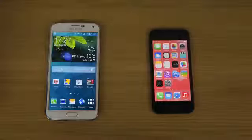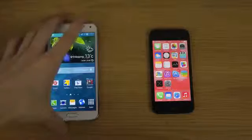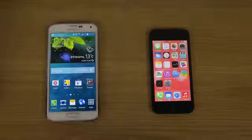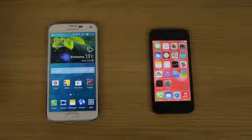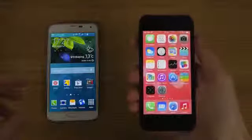Hey guys, so today I want to do a quick little comparison with the Galaxy S5 versus the iPhone 5. I made a video like this with the iPhone 5s, but of course there are a lot of people also running the iPhone 5, so I want to do a video also checking it out a little bit in comparison.